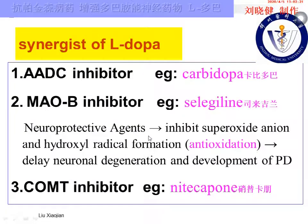Neuroprotective agents can inhibit superoxide ion and hydroxyl radical formation. Selegiline works as an antioxidant. It can delay neurodegeneration and the development of PD.